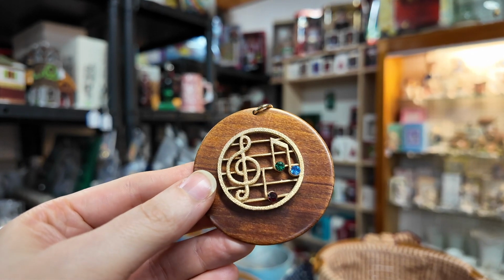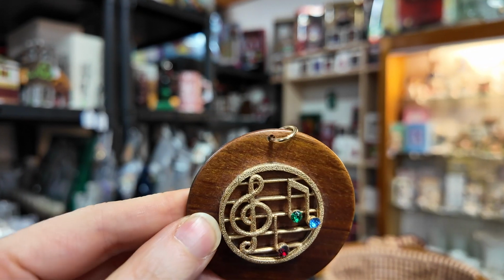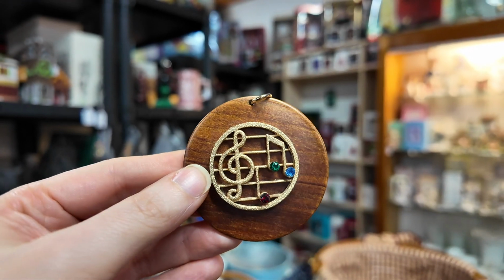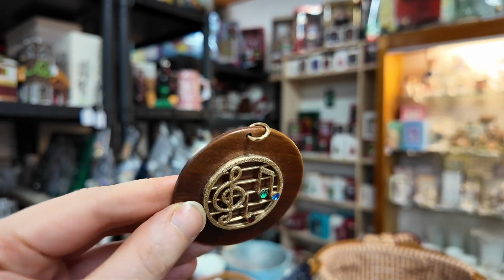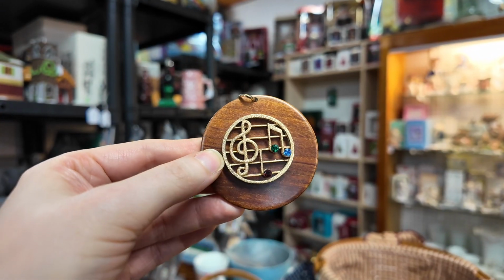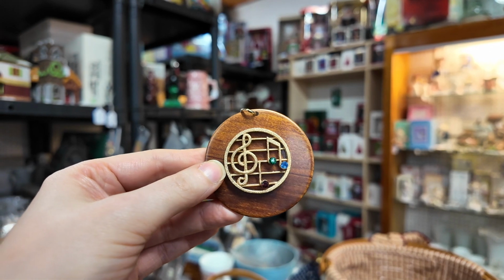I'm going to get this little pendant. It is made of wood, and then it has this musical metal emblem with the little rhinestones. It is $8 and then 50% off, so it's only $4, and I think I have a chain at home that I can put this on to make it a really nice necklace.